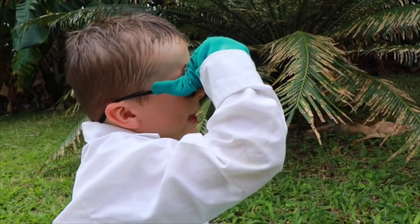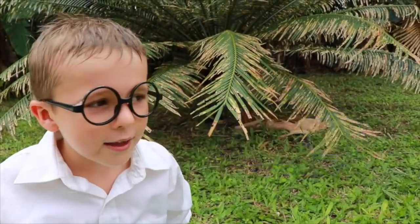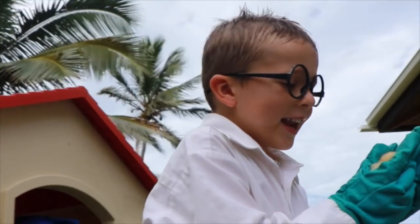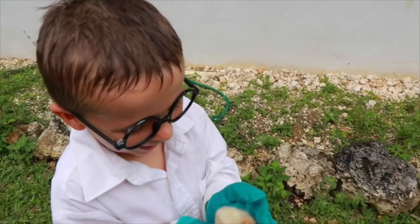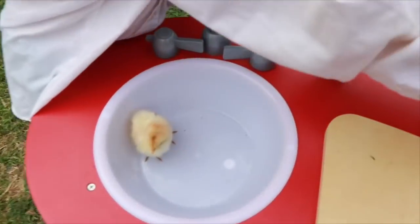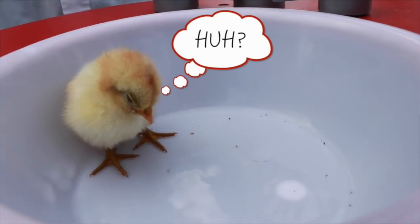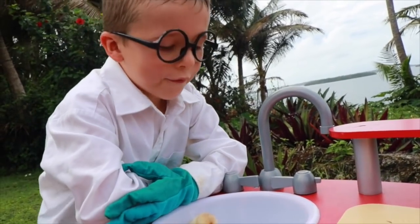Now where could I find a goose? Wait, is that one? You're a small goose. But you are the right color, golden. You are cute and you're going to make me rich. There you go, my pretty. Set the timer. It should take you only 2 minutes to lay an egg. Lay the eggs, lay the eggs. Lay an egg bigger than you.